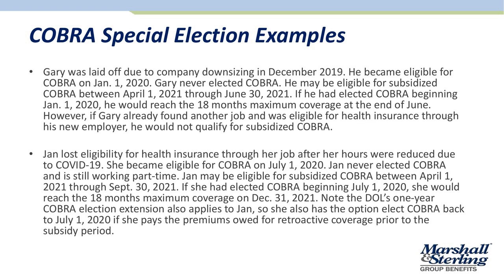Example two, we have Jan. She lost eligibility for health insurance through her job after her hours were reduced due to COVID. She became eligible for COBRA on July 1st, 2020. However, Jan never elected COBRA and is still working part-time. Jan may be eligible for subsidized COBRA between April 1st, 2021 through September 30th, 2021. That would be the full COBRA subsidy period. That's because if she had elected COBRA beginning July 1st, 2020, she would reach the 18-month maximum coverage on December 31st, 2021. Note, she could continue to stay on COBRA after the subsidy period ends, but at that point, she would be paying the premium on her own.